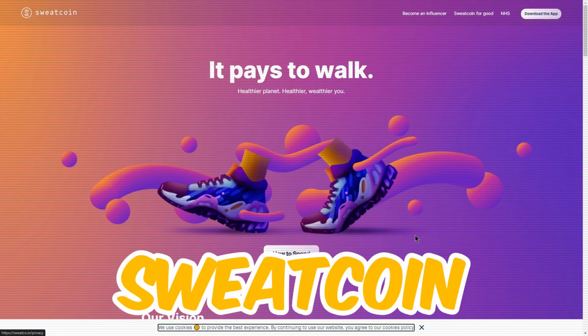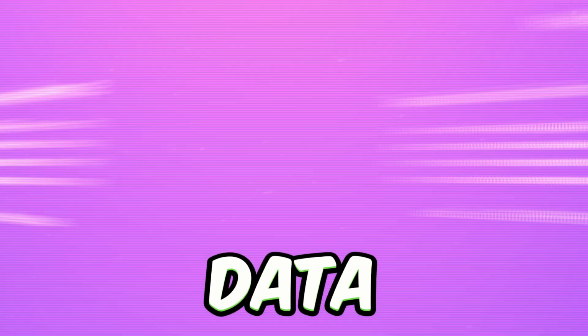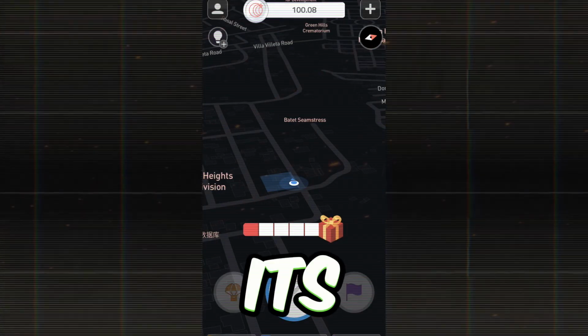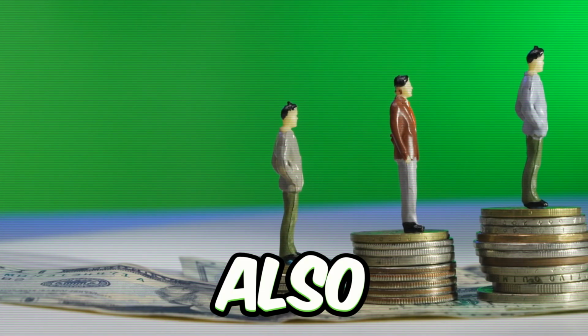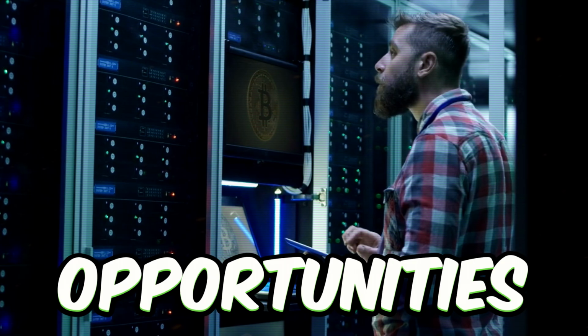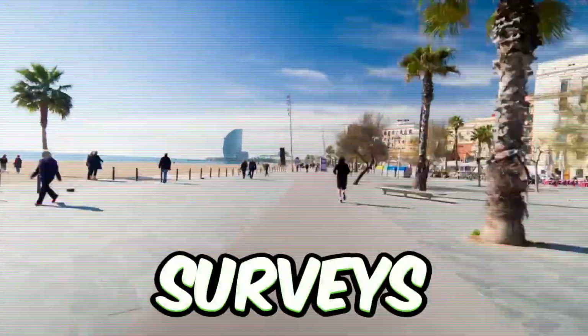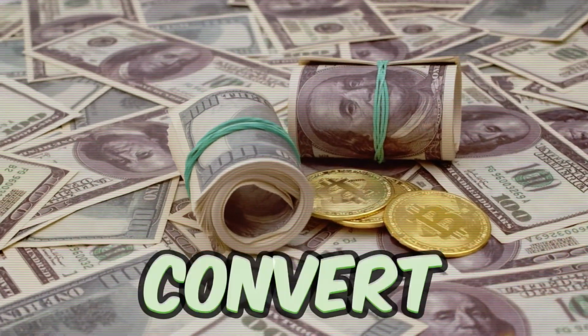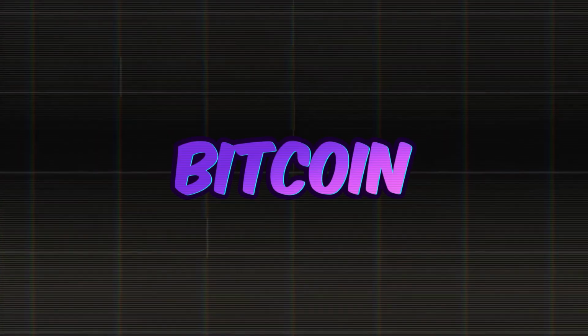It's kind of like Sweatcoin, if you're familiar with that app, where you can earn rewards for sharing your fitness data. With the Coin app, you earn small amounts of its native token just by exploring your city and doing what's called geomining. And the best part? It all happens passively in the background as you go about your day. There are also more active earning opportunities, like walking into physical stores, visiting certain places in your city, or completing surveys through the app. The cool thing is you can convert your Coin tokens into popular cryptos like Bitcoin and Ethereum. But you need a boatload of Coin tokens to cash out with Bitcoin or Ethereum.